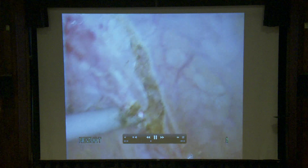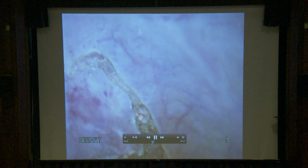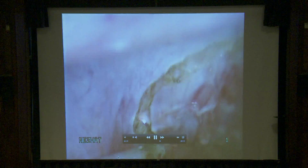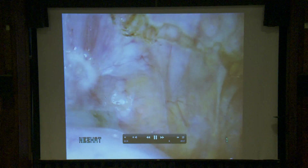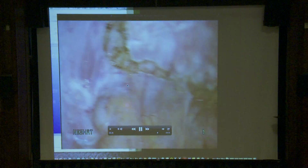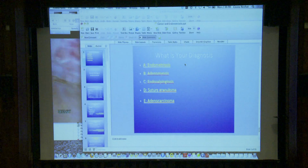This is a lesion here. As you see, when we do the excision, this is the suture material here. These are the margins of the lesion being excised. This is in the posterior cul-de-sac. The rectum is here. And this is the suture, and these are the lesions. So going back to the question, tell me which one you think.